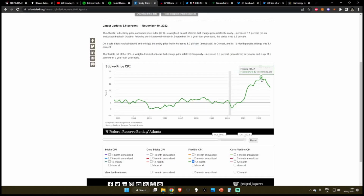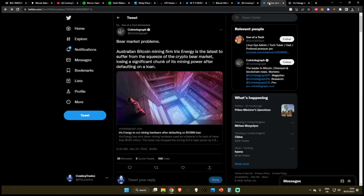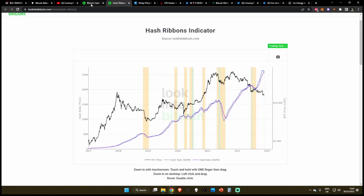So the cost of energy is just absolutely through the roof. By all means, miners start turning off their rigs, defaulting on their loans, hash rate goes down, price goes down, then exchanges go bust, we have a liquidity crunch in exchanges, then we have a miner crunch, and all in all, it's just definitely not looking too good right now. Now, I don't want you to think me being bearish is me saying that we're going to zero. I don't think we're going to zero.